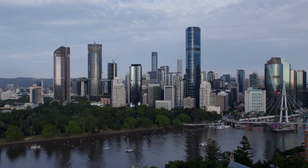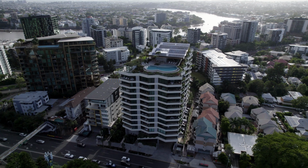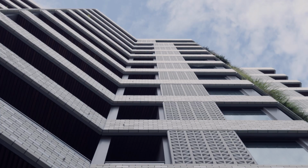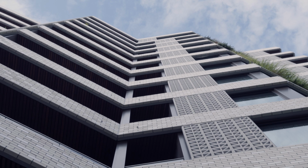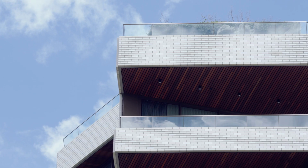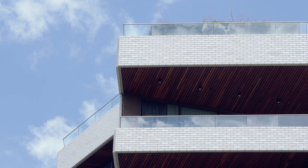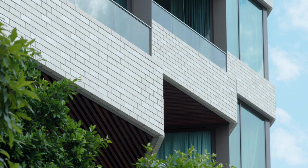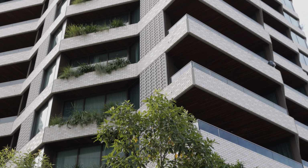And the folded facade expression is quite a direct reference to the jagged cliffs. So once we were playing on this idea of a folded expression, and we really loved the way it started to capture the light, we then started to play with the idea of a brick blend, and we introduced a very matte creamy brick and then a whiter glazed brick. And so what you do is you get that kind of shimmering.